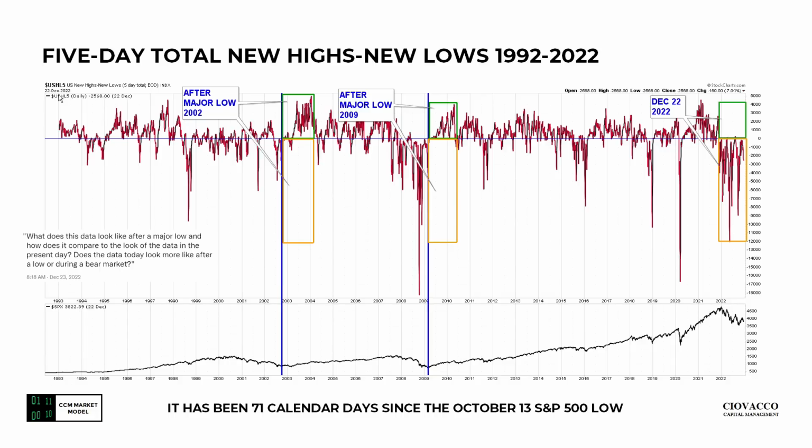How is this helpful? Read this little blurb in here. What does this data look like after a major low, and how does it compare to the look of the data in the present day? Does the data today look more like after a low or during a bear market? So here's the low here in October of 2002. After the major low, you can see that the breadth indicator doesn't spend a lot of time in the orange box, and it spends a lot of time in the green box.